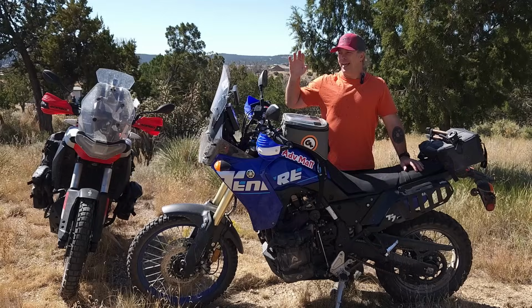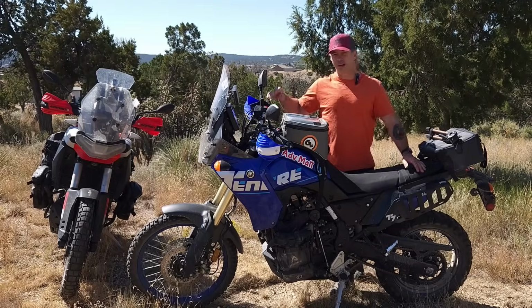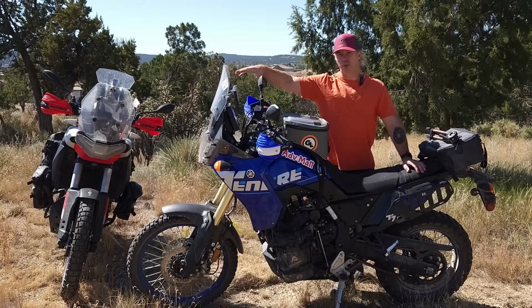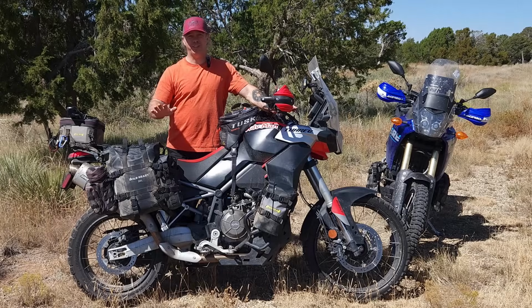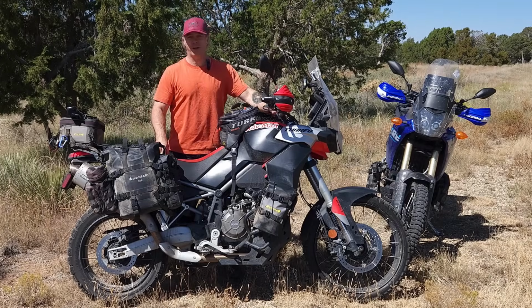So if that is a concern for you and you're going to be doing a lot of long distance travel and not just spending all your time riding forest roads and off-road, that might be something you want to consider. There are bigger windscreens that you can put on to try to get some better weather protection. So ergonomics, weather protection, long distance travel on this bike, it is really, really comfortable.